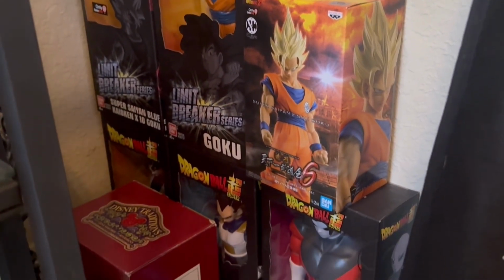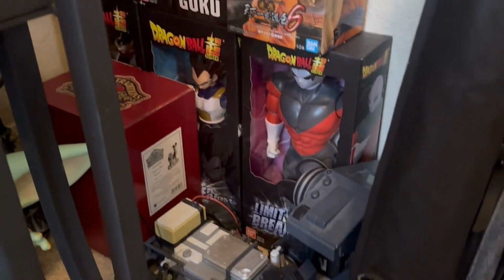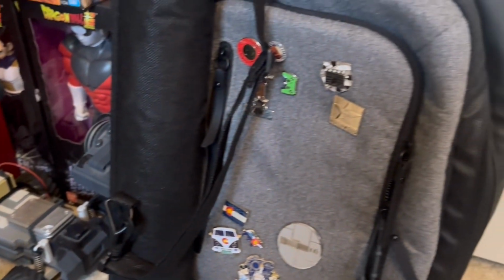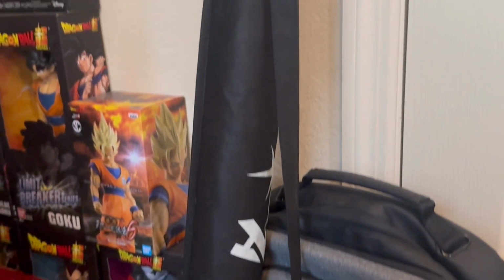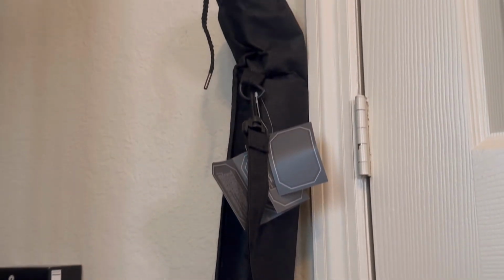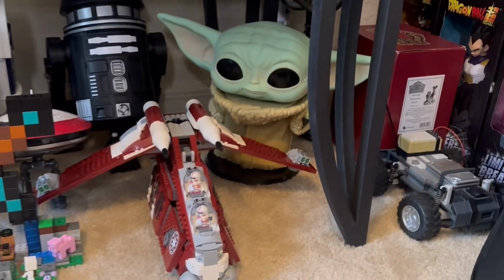As we continue moving on down, you can also see the remote control car from the collector's edition of Call of Duty Black Ops. I also have my backpack that I use when I go traveling, as well as a lightsaber I built from Galaxy's Edge at Disney World. I'm not going to bother taking it out right now, because last time I took it out, it sadly wasn't working.